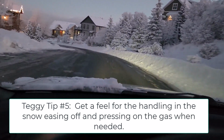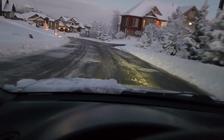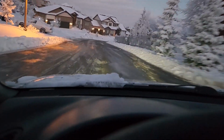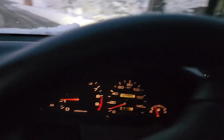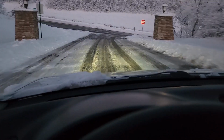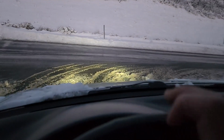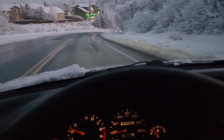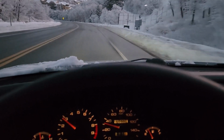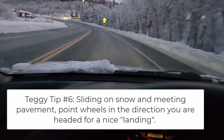Going downhill is a different story. You're at the mercy of speed and gravity. But this road is plowed so well that I'm having plenty of traction. So traction is excellent on these vehicles. So you just approach that slowly. Had the anti-skid system kicking in there. And if you do slide through a patch of snow and then you're going to be meeting clean pavement like this, just make sure your wheels are pointed towards the pavement.